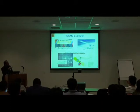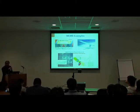So let me give you some examples in this picture. So this is actually well over just about 10 years old, and there's many examples of this. This is a bulk micromachined accelerometer that measures acceleration or deceleration. And these type of devices now are in all the cars, as a matter of fact.